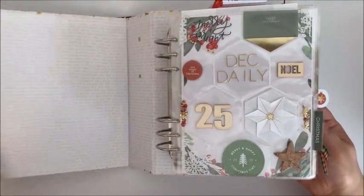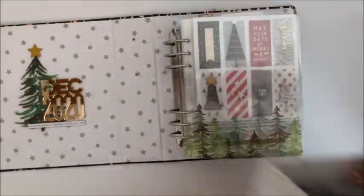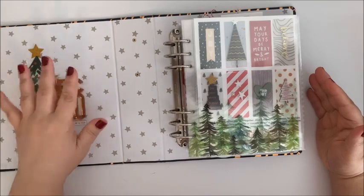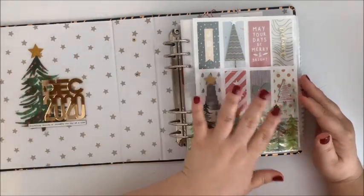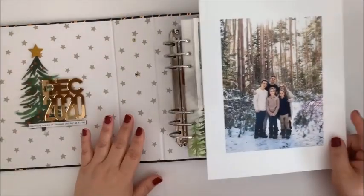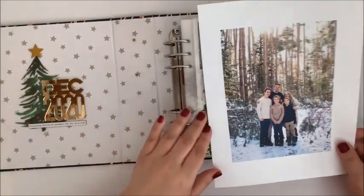So as you can see, I like to begin with a title page. But like I said, because I have the year and December written over here, I don't think I need a cover page for this year. So this will be a change for me. I'm going straight into adding photos.